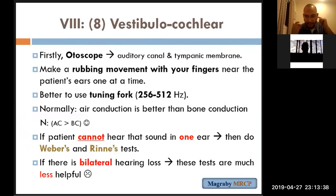Keeping in consideration, when you speak to this ear, close the other ear, and when you speak to this ear, close the other ear, either by yourself or better to ask the patient to close his ear by himself by pressing on his tragus, the patient's tragus.